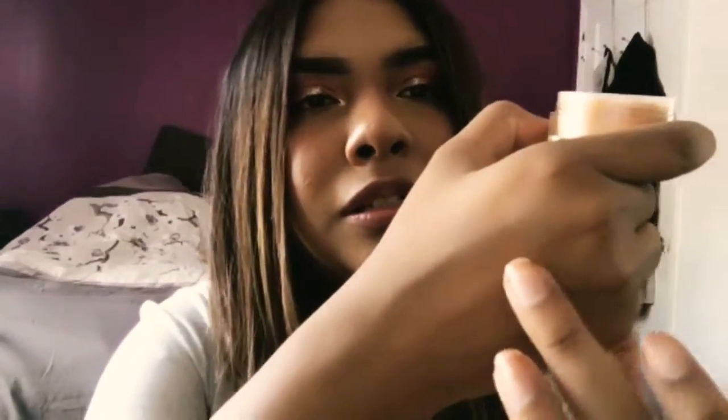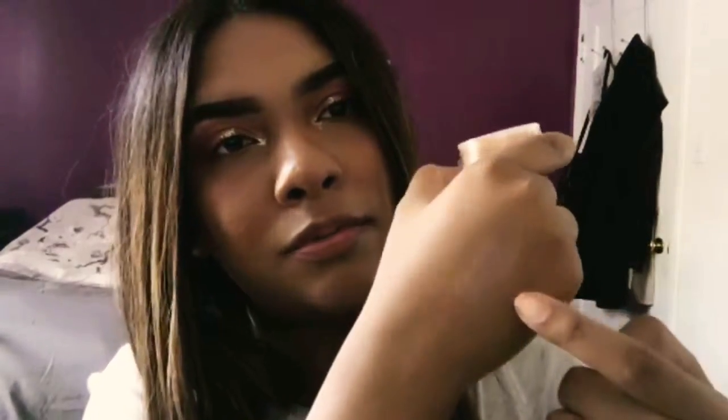So let me just twist the top. And it comes with this protective seal so that none of your powder will be spilling. So, oh my god, you guys need to see this. It's not gonna show, but in person it's just this beautiful purple. Can't see, but it's a beautiful purple highlight.